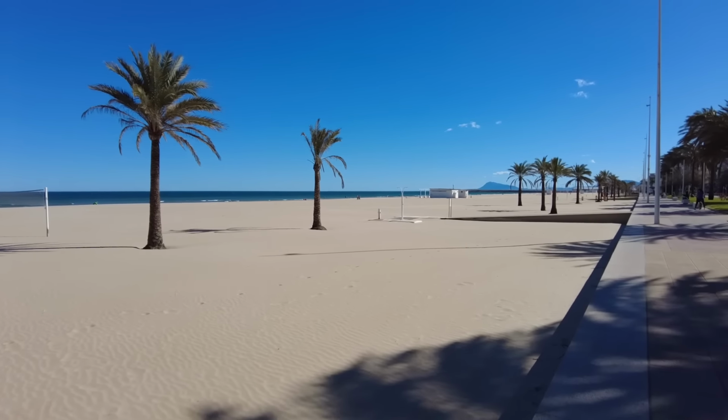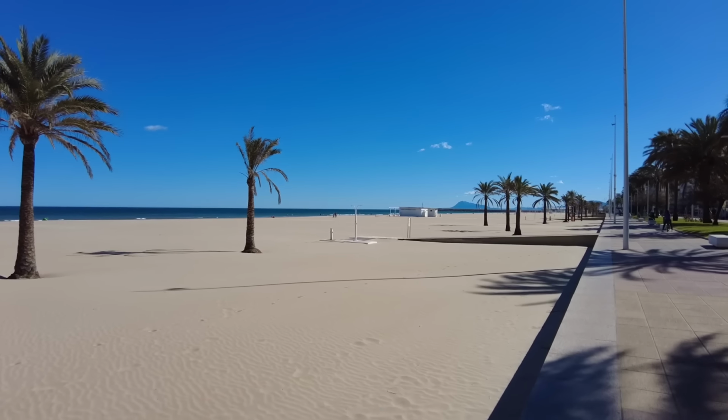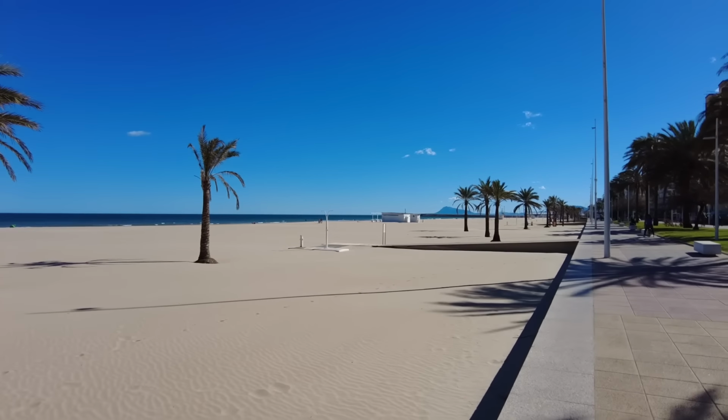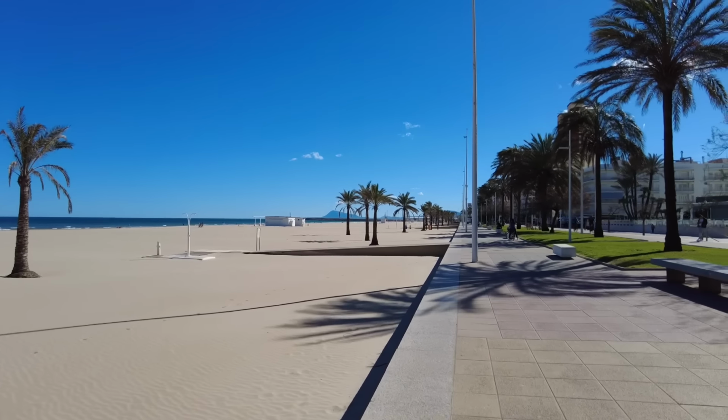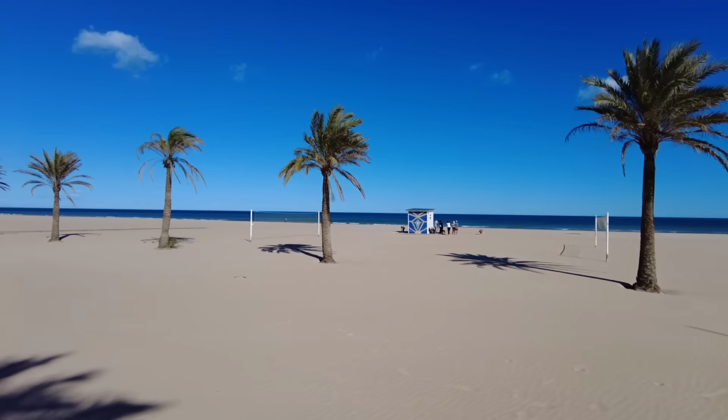Without a shadow of a doubt, Gandia Beach, the most stunning we've seen in Spain. Isn't it? It's gorgeous. Absolutely gorgeous.